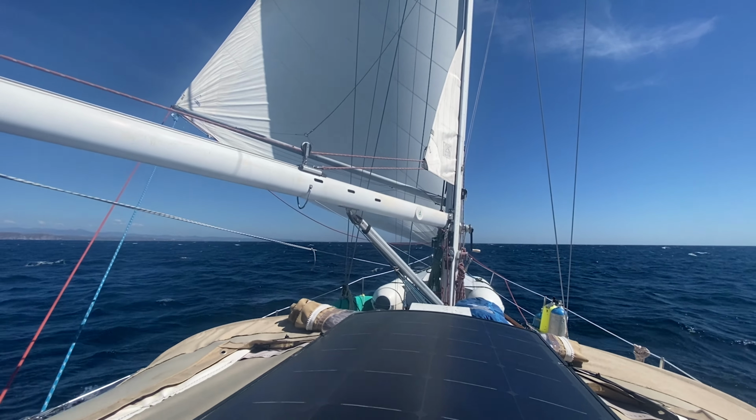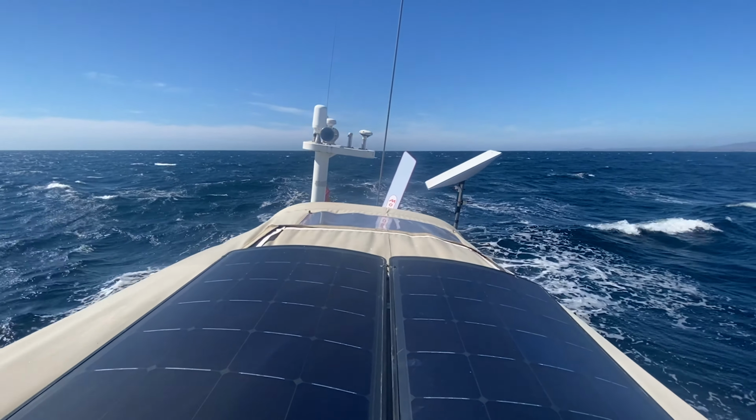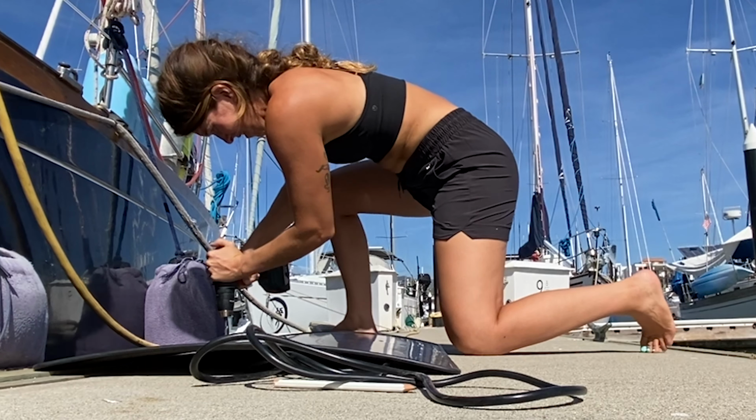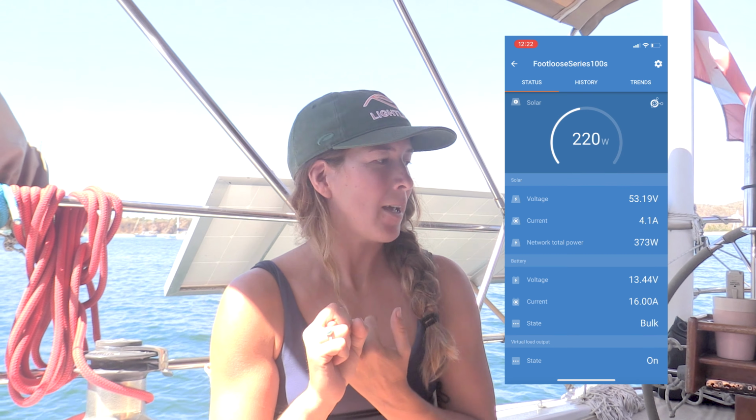So I guess the test of time will be in a couple years, within the 2-year mark, to see if they outlast our flexible panels. But as far as install, we've been sailing in some 25 knots the other day, and there was no sign of them lifting up. We've literally just zip-strapped them down and drilled through the edges. There's a 1-inch perimeter that you can drill through. So the install has been great. It was super easy, and the production level of them has been really awesome.